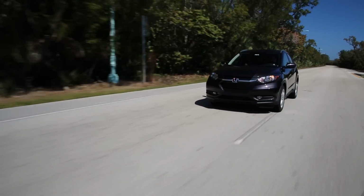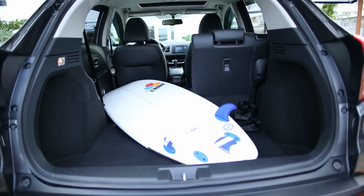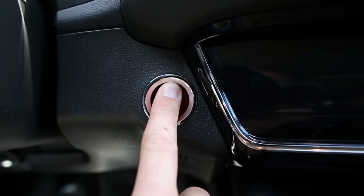What we have here is a very competent, well-built vehicle. Since it is based on the Fit, you've got the Magic seat set up in the back where you can do the 60-40 split, or you can lift it up to put tall things back there, so you can have tons of cargo space. You can have a little bit of cargo space and put 3 people in the car. There's tons of options. It's the Magic seat. Woo!